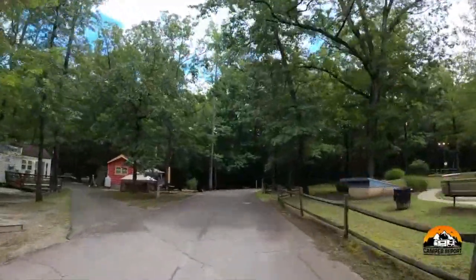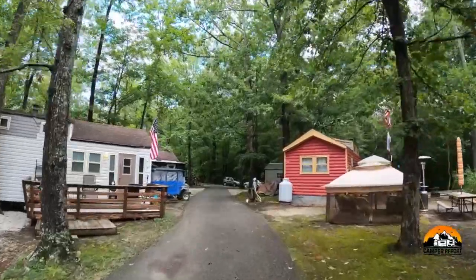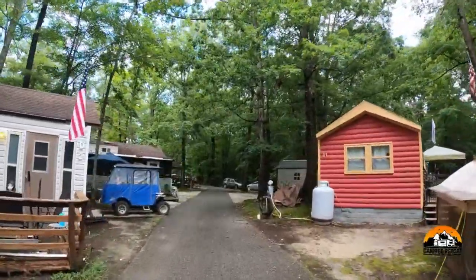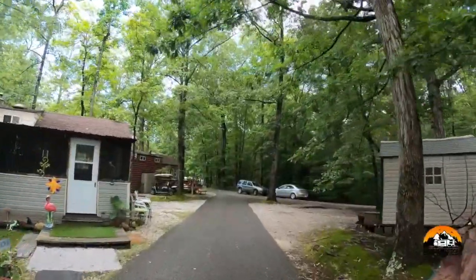And then over here to the left is a large cabin area. So this area back here is predominantly cabins. There are, again, a couple campsites, but mostly cabins. Most of these are annual cabins, and they're not for rent. Yeah, most of these are ones that people own.